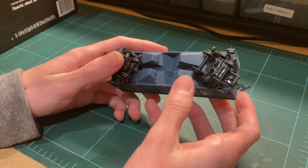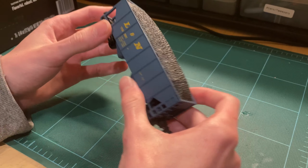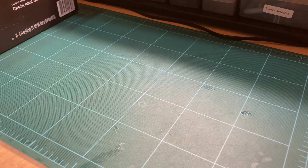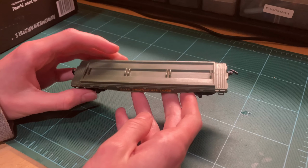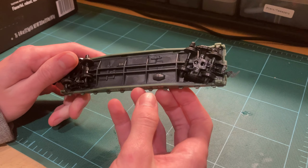I used to have a whole bunch of these when I was starting out in model railroading, and I don't really know what happened to them. This one is an L&N, which I don't think I have anything L&N, interestingly enough. This is the Western Pacific coil car, or not Western Pacific, Western Maryland coil car by Tyco.